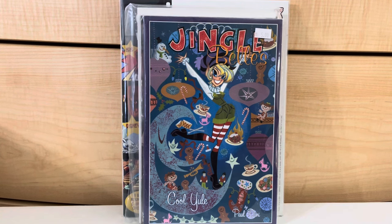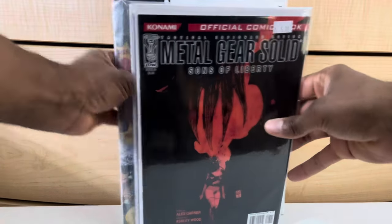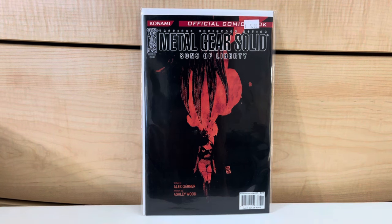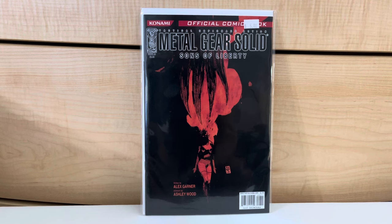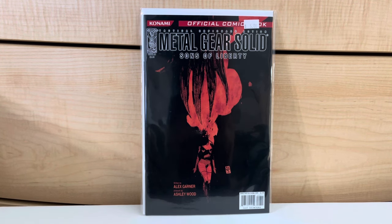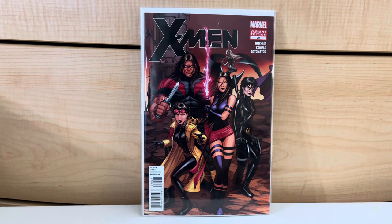Here's a good-looking Metal Gear Solid cover. So this is Metal Gear Solid Sons of Liberty, number 8. Okay, all right. Nothing more that I wanted to say about it. It's just, you know, decent cover. And I don't think it goes for anything. X-Men number 20 variant. I believe this is a Dale Keown cover. And for it being a Dale Keown cover, you'd think it would go for more, but it doesn't. This book doesn't go for anything. But I figure it was there. Let me pick it up.